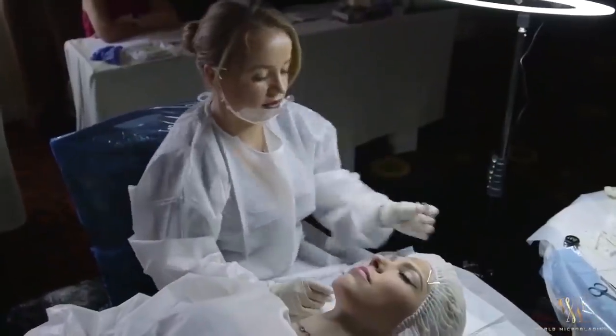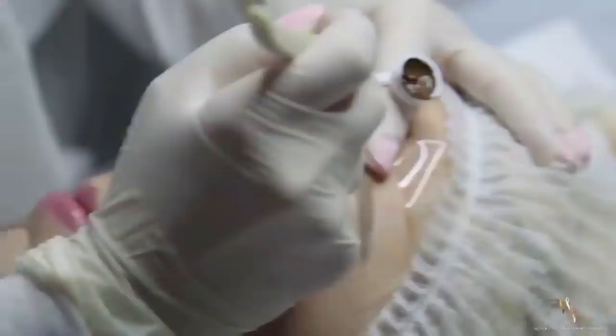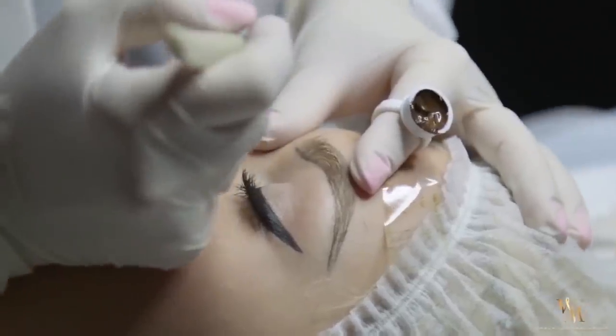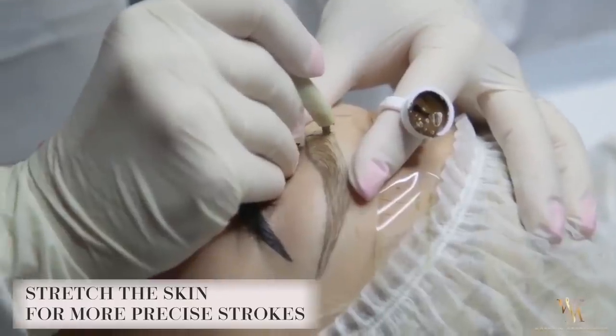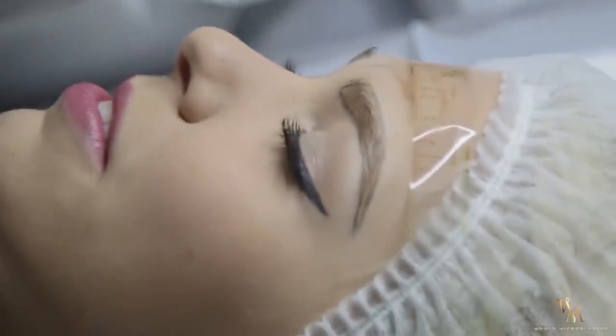I'm gonna go ahead and start. Barely any pigment on my blade. You see where is my small finger? It's on her eyelid, right? I'm not pressing on her eyeball, but I'm stretching the skin because I want to do crispy thin strokes. You okay? Yeah.